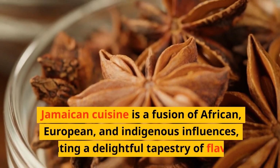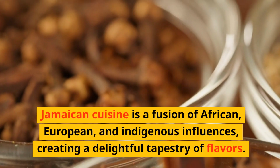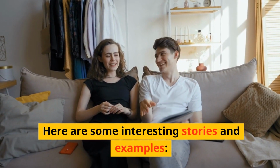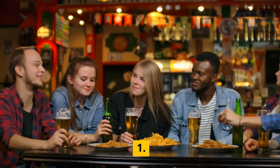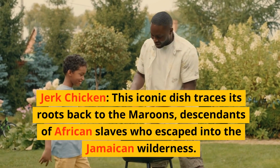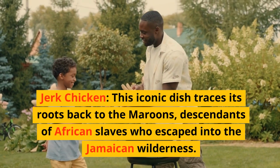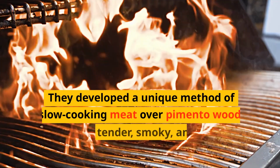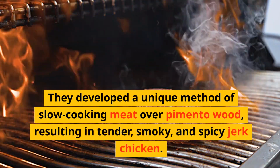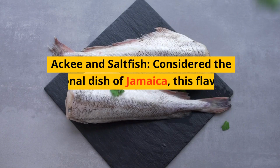Jamaican cuisine is a fusion of African, European, and indigenous influences, creating a delightful tapestry of flavors. Here are some interesting stories and examples. 1. Jerk chicken. This iconic dish traces its roots back to the Maroons, descendants of African slaves who escaped into the Jamaican wilderness. They developed a unique method of slow cooking meat over pimento wood, resulting in tender, smoky, and spicy jerk chicken.